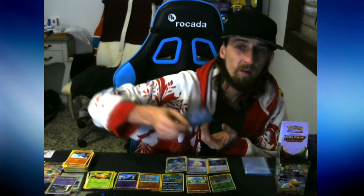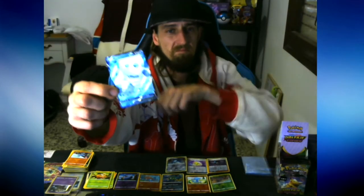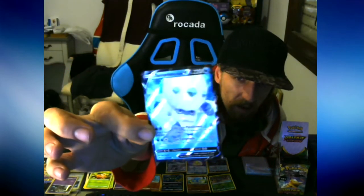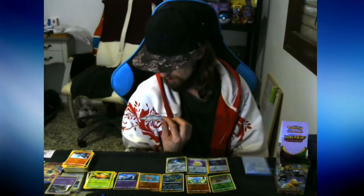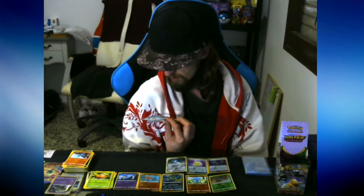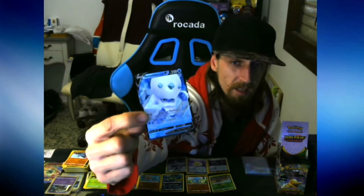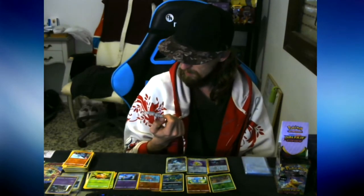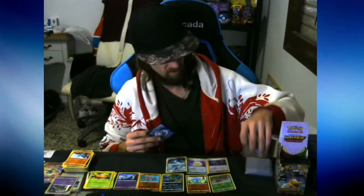And rare. That's what we wanted. That's what we're here for. Darmanitan, or whatever you call this guy in English, because I'm pretty sure he's not called that in English. Galarian, whatever you call this guy. The snowy guy? Let's just call him a snowman. Galarian Snowman V. Nice. Yo. Second V.